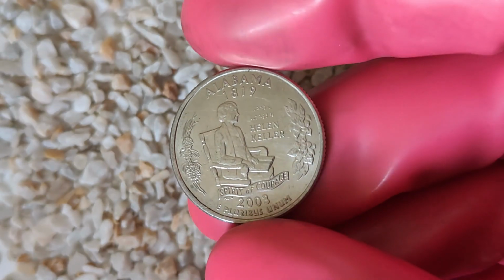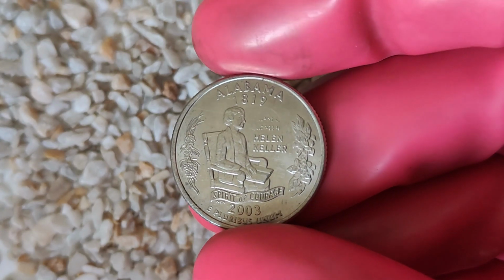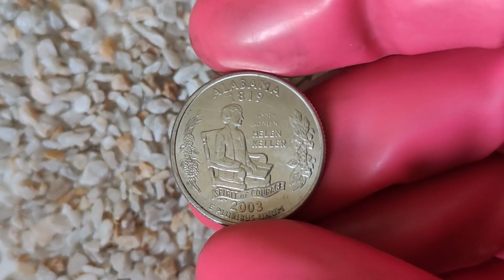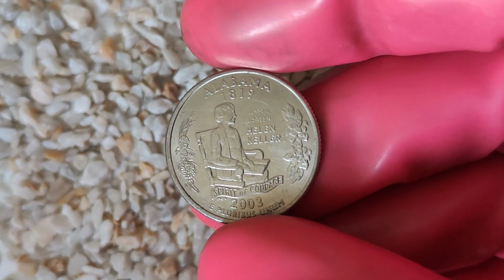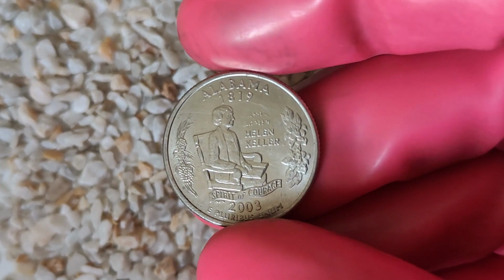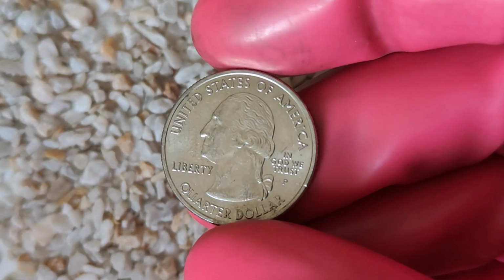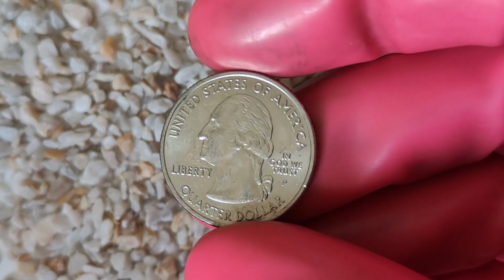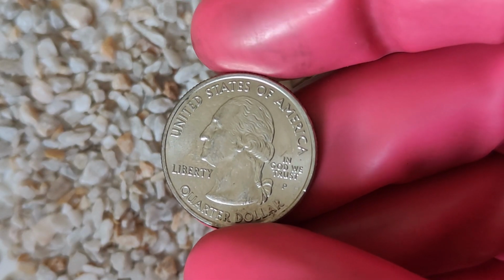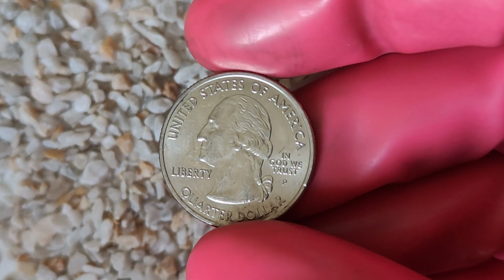Some 2003 P quarters were struck with major errors, such as double dies, off-center strikes, or missing elements. These mistakes make them highly desirable among collectors. A few rare specimens were mistakenly struck on experimental planchets, different metal compositions intended for other coins. This dramatically increases their value. Coins graded at the highest level of mint state, MS70, by PCGS or NGC can fetch insane prices at auctions.